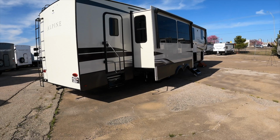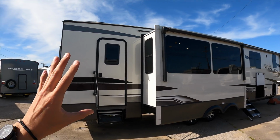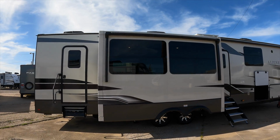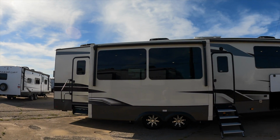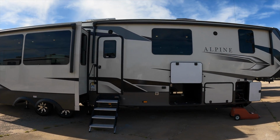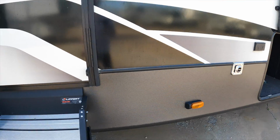Now that we've hopped down, I want to point out you do have a second entry door here on the back area, and I will point out why that is when we get inside, because that is unique to this rear kitchen model, as there are other rear kitchen models out there, but most of them do not have that rear access door, and I'm going to explain how that makes this Alpine different than a lot of other stuff out there. And as we walk inside, you'll see you have side camera prep right there.